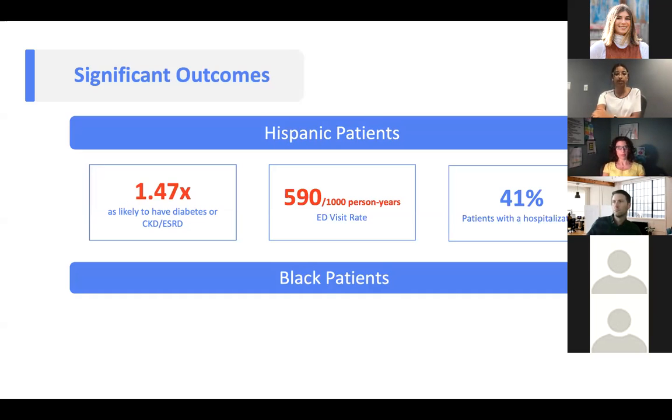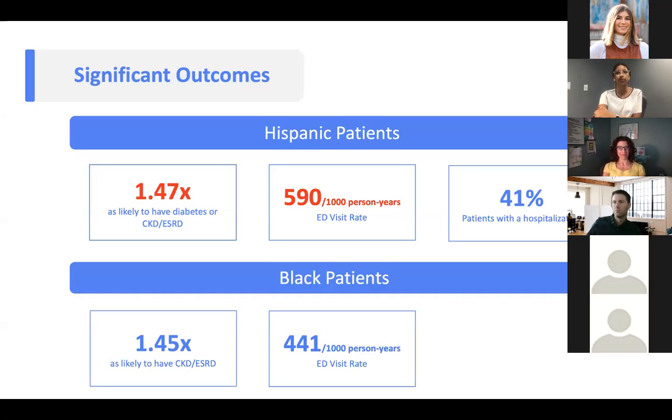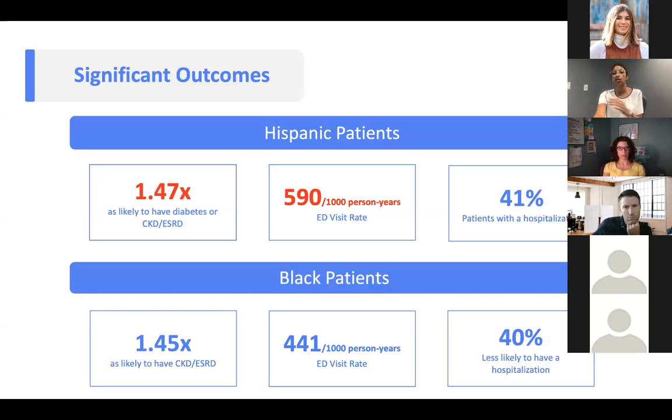And then let's investigate our Black patients. Black patients were 1.45 times as likely to have CKD or ESRD. This is a very high number with our sample. Their ED visit rate was 441 per 1,000 person years, which was actually relatively low in comparison to our other groups. And just to cement this, Black patients were 40% less likely to have a hospitalization compared to white patients. So you see an overall lower utilization trend here.